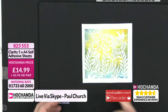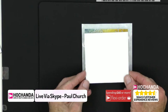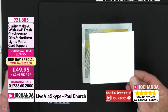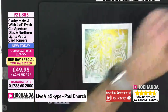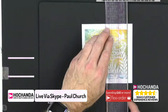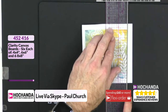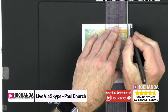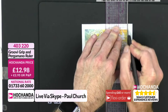That's all right. So what we need to do now is trim this down so it's the same size as our little canvas board. We've got the canvas boards on the show, the 4x4 and the 6x6. But we need to trim that down. So I'm going to use my Pergamano ruler, which we've got on the show. Because it's got that steel edge, I can just line it up. And then I'll take my craft knife and trim off the excess.